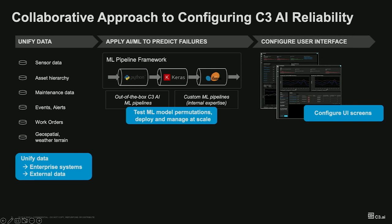Now, a third step in this process is our configurable user interface. What we typically do with our customers is we have an out-of-the-box UI with embedded workflows for reliability engineers, for operators, for data scientists to all collaborate together. But we know that each customer is unique and has their own unique needs, so we allow them to configure their specific workflows and potentially make some extensions if there are additional requirements that they have that are specific to their use case.